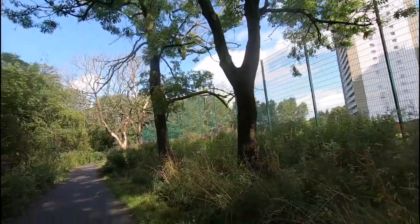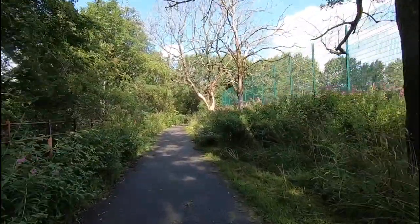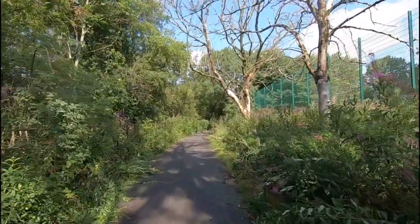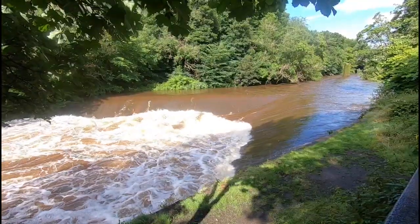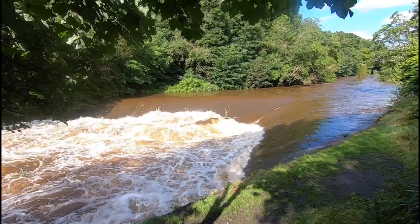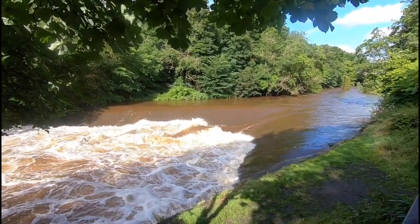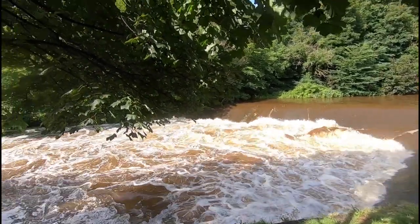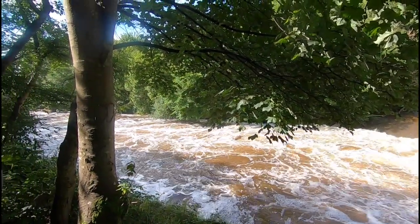There we go. Beautiful day. One of those days it's good to feel alive and vibrant. The beauty and the power of nature. The turbulence coming to one, joining, and then flattening out.